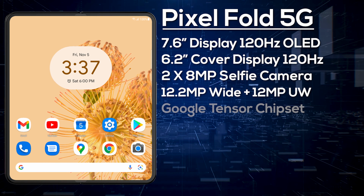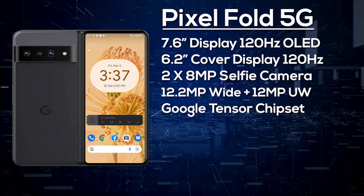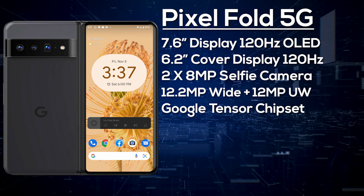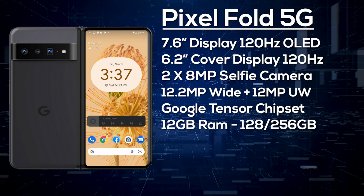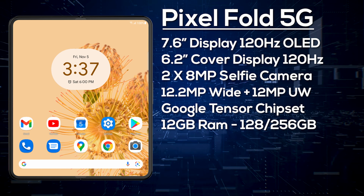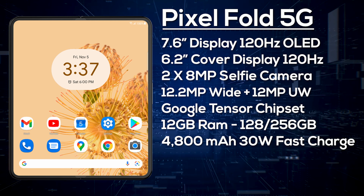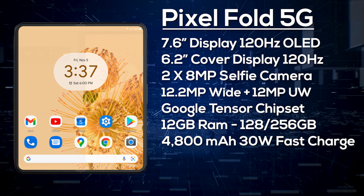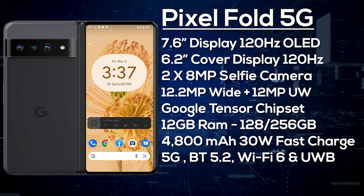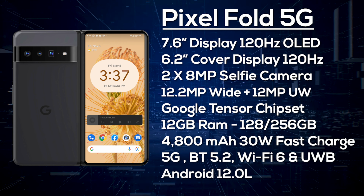The phone's going to be powered by the Google Tensor chipset, the same that's found in the Pixel 6, and while it's not the most powerful chip, it's a perfectly capable one and it has great AI performance. The Pixel Fold 5G is expected to come with 12GB of RAM and a choice of 256 or 512 storage, and it's all going to be powered by a 4800mAh battery with 30W fast charging, wireless charging, and reverse wireless charging. The Pixel Fold 5G is going to have an in-display fingerprint scanner, Bluetooth 5.2, Wi-Fi 6, and ultra-wideband support, and it will of course ship with Android 12L.